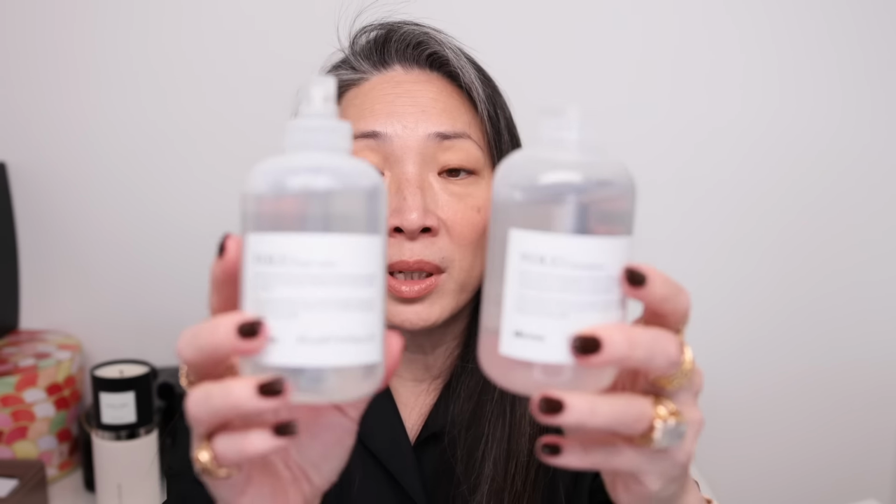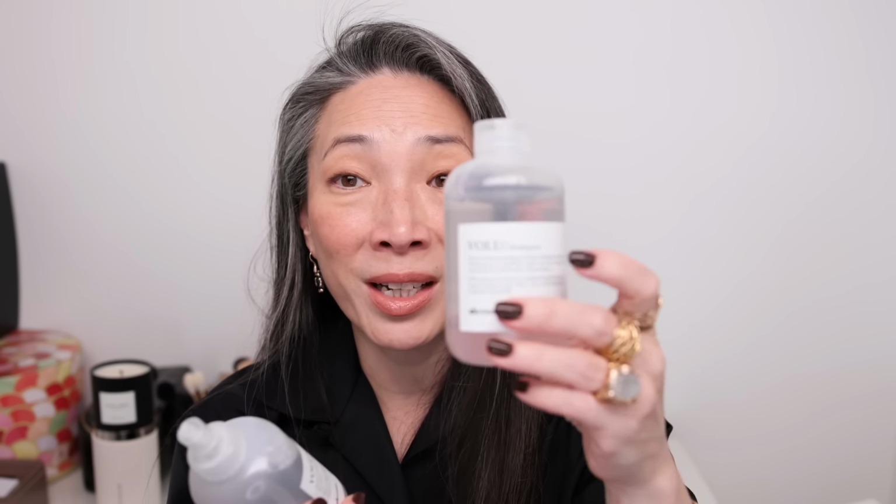And then this is new. I just hauled these and I'm enjoying them. This is from Davines, and I got the Volu shampoo and hair mist. So this Volu line is for volume. And I was a little bit skeptical because I think it's for fine hair. They don't even have a conditioner for this Volu line. It's just the shampoo, and then you throw in the hair mist.